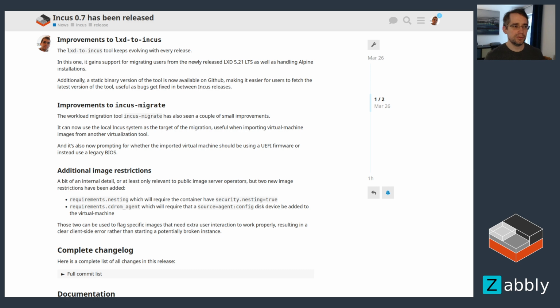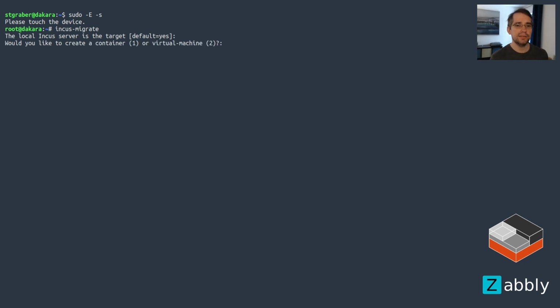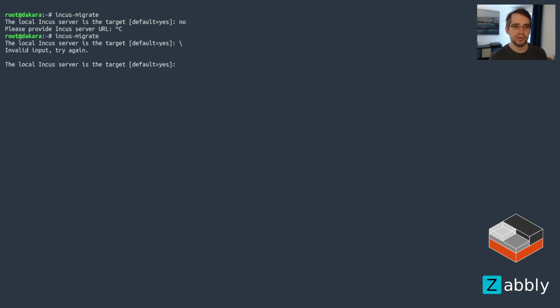On the incus-migrate front, I can show the slight difference in behavior. So for that, you need to be root. You need to run incus-migrate. So now it asks that question: is the local incus server the target, and you can say yes or no. If you say yes, then it just moves on and immediately uses the local server. If you say no, then it goes through the normal steps of asking for the URL, token and all that stuff.